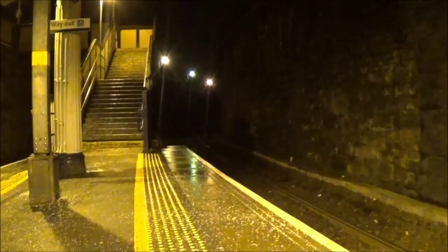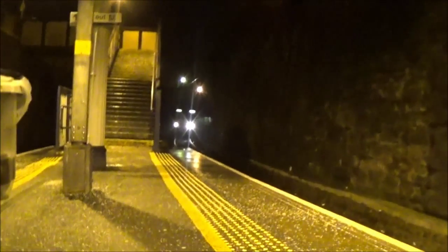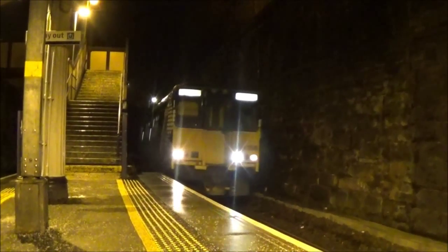Right, 2105 to Glasgow Central. It's 314208.